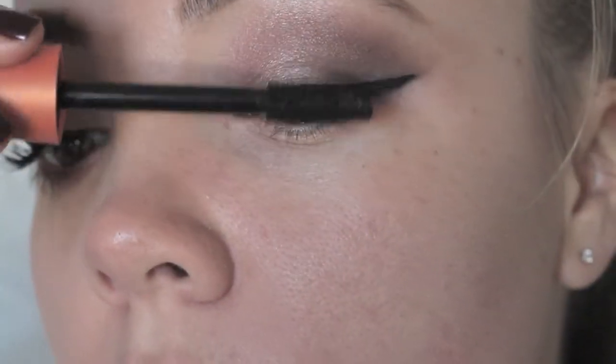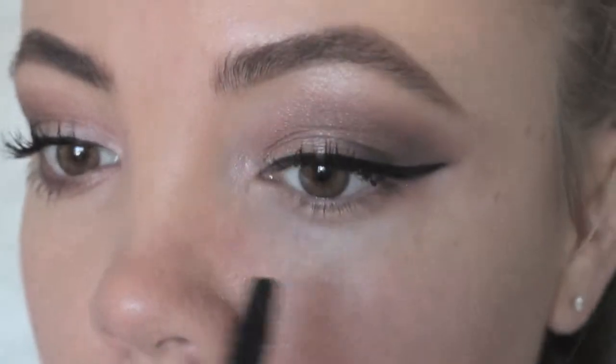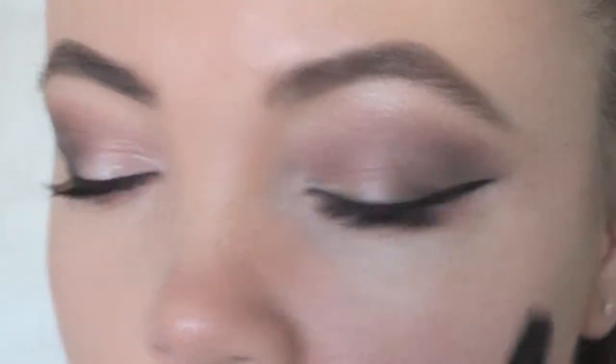Using my favorite mascara ever, the CoverGirl Lash Blast Volume, I'm just going to douse my lashes with as much as possible.